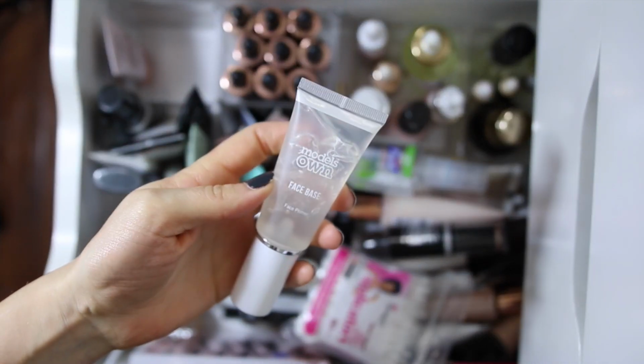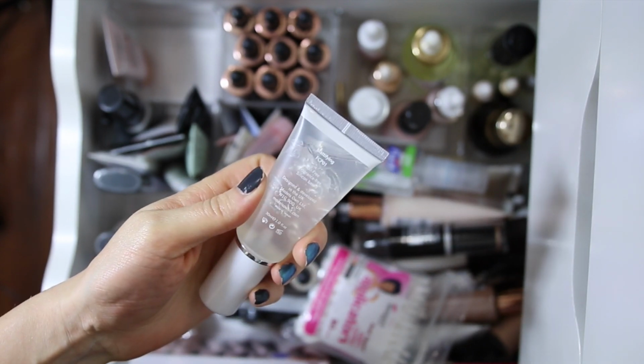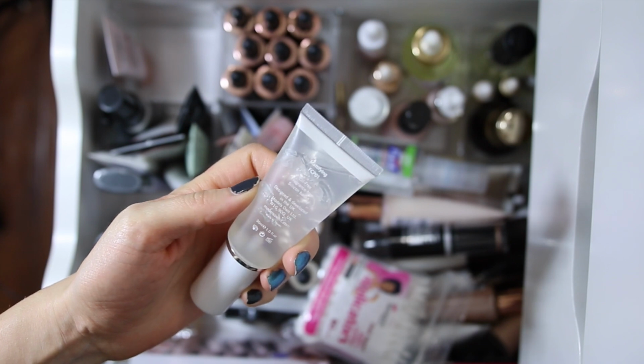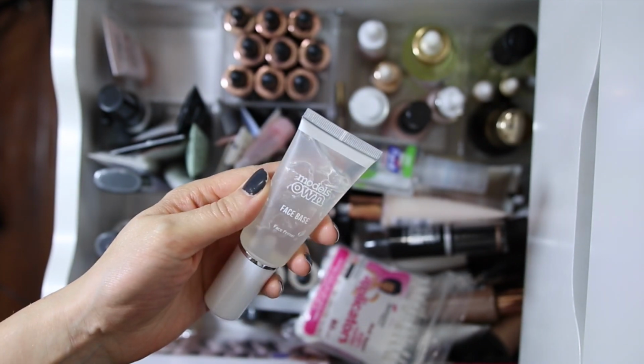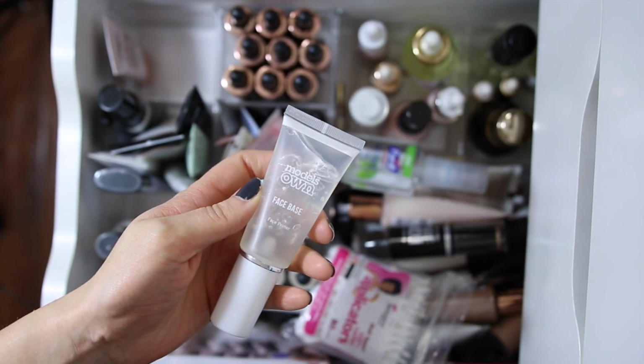This is another one from Model's Own. It's the Face Base Face Primer. I'm gonna get rid of this. This is a mattifying primer. It's oil-free, fragrance-free, silicone-based. I'm not crazy about silicone-based primers. I feel like they make me break out. So I'm going to get rid of this one.